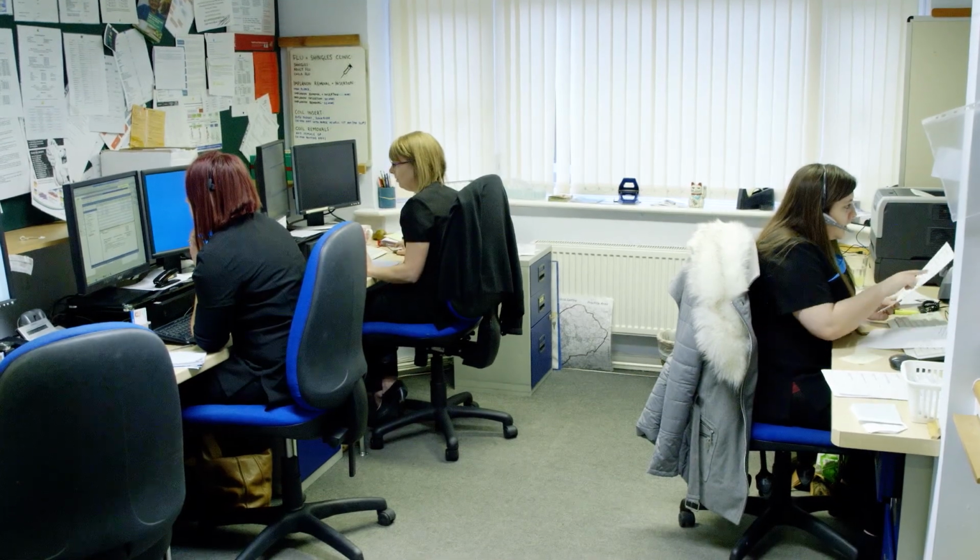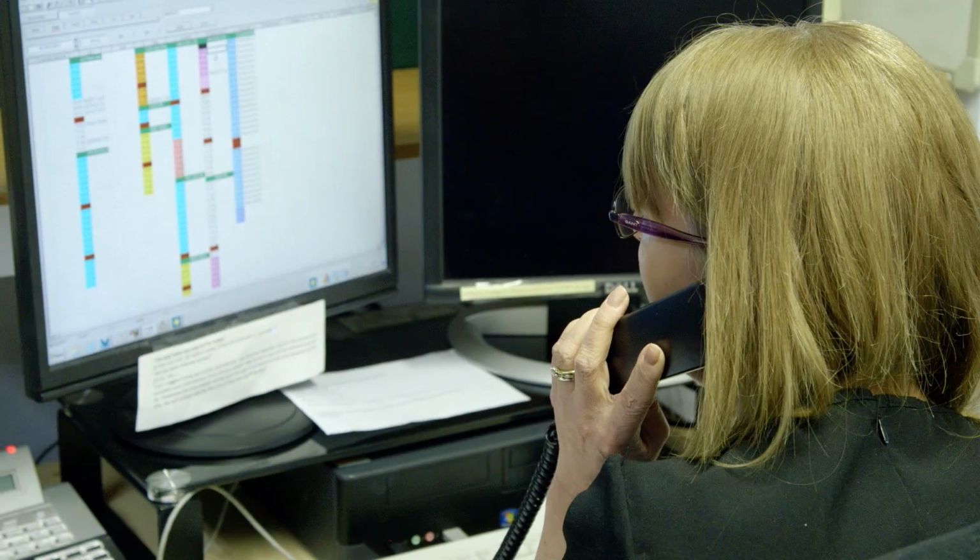The biggest difficulty was for the admin team because it was a complete change of how we were running the front end of the system.